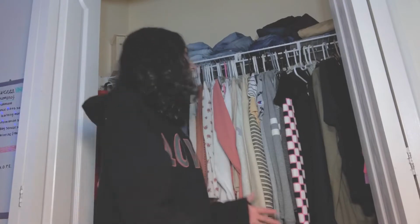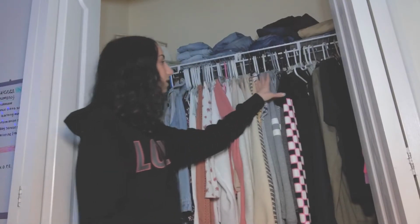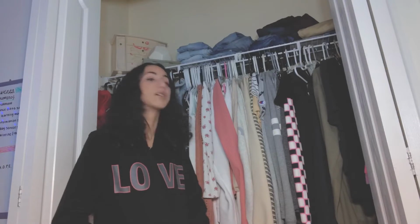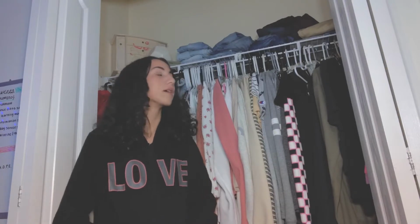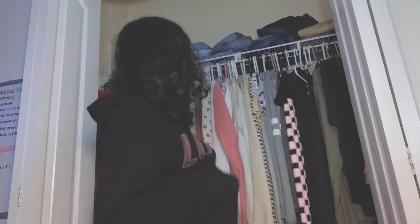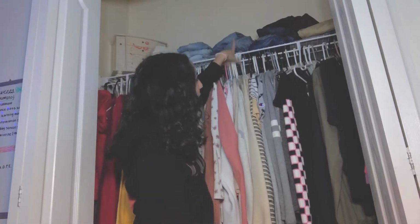So basically I tried to color code it. These are the reds, the yellows, the greens, the blues, the pinks, the tans, the grays, and then the blacks. And then some other mixed colors in there. But yeah, that's basically what I tried to organize it to. It hasn't been going so well because I don't know.